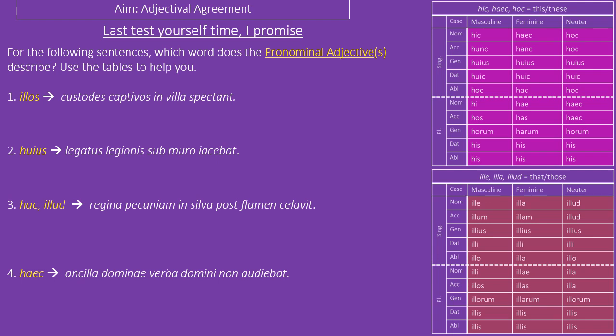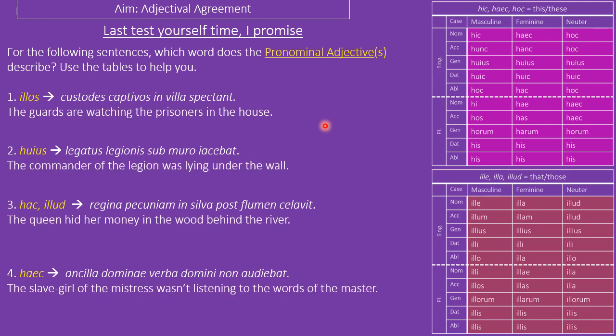So, last time for the interactivity, I promise. Here are some sentences. What do these pronominal adjectives describe in this sentence? Use the tables here. 3, 2, 1. If you are struggling, here are the sentences. Maybe it makes it easier to work out what declension a noun might be, to work out what ending it should be having. Pausing again.